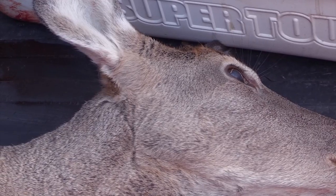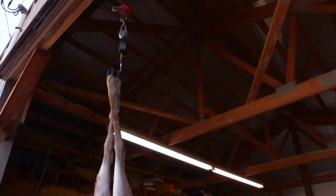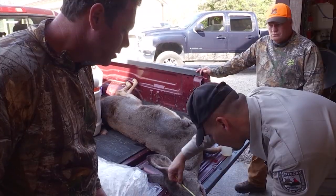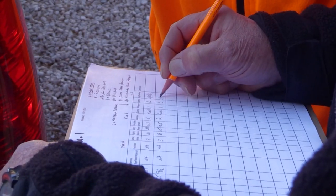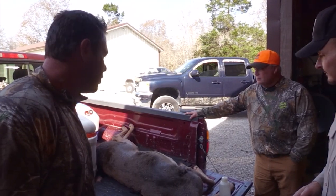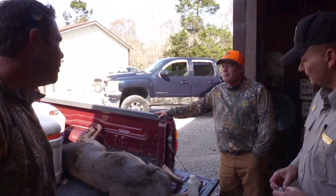What do you think about our quota hunts here in the state of Kentucky? Hey, it's a good opportunity. The female deer we will age and weigh. This year we're starting to take a new measurement, from eyeball to nostril. 5 5/8 is the measurement on that, which is another way to distinguish doe fawns from adult does. Well, you got you a great doe. This will be great for the table. That's right.